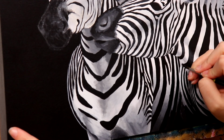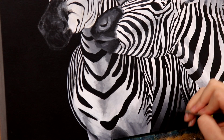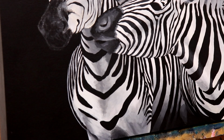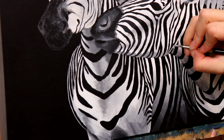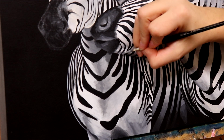And same thing with the other zebra's body, trying to get the stripes narrower as they go further away also helps create that perspective. And then I realized there was a bit more of a shadow underneath its chin, so I was trying to get that a bit darker and smooth that all out.